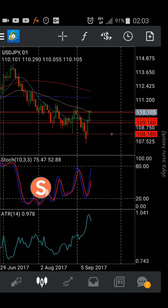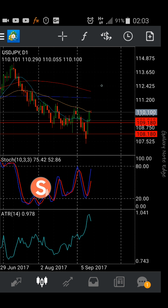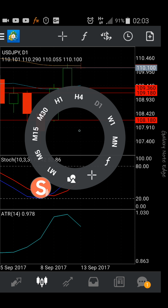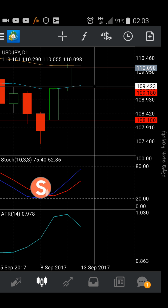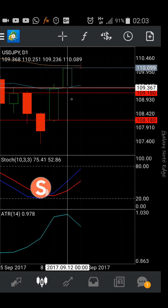The current time is Wednesday the 13th at 2 a.m. UK time, and I am projecting a buy. Invalidation, of course, would be down at, let's see if I can zoom in a bit. An invalidation for the buys would be if price was to go below, let's see, the low of this candle here.